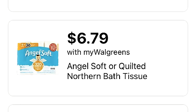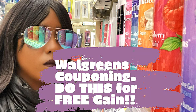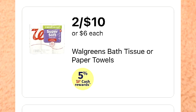Angel Soft Bath Tissue is on sale for $6.79. The Walgreens brand of bath tissue is on sale for $3.99. If you all remember, I was able to get this deal for $1.99, and I will have that video linked down below. I do think this is still a good deal. Selected Walgreens paper towel is on sale too for $10.